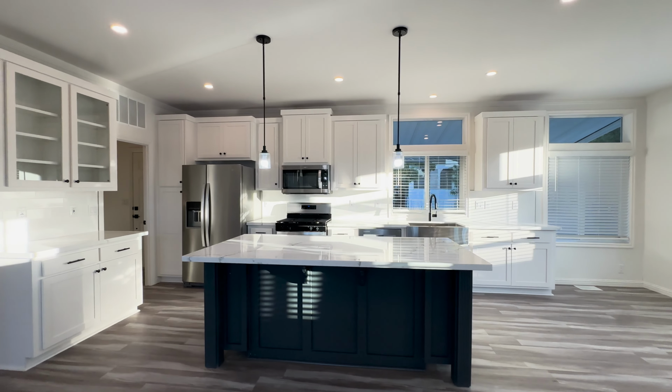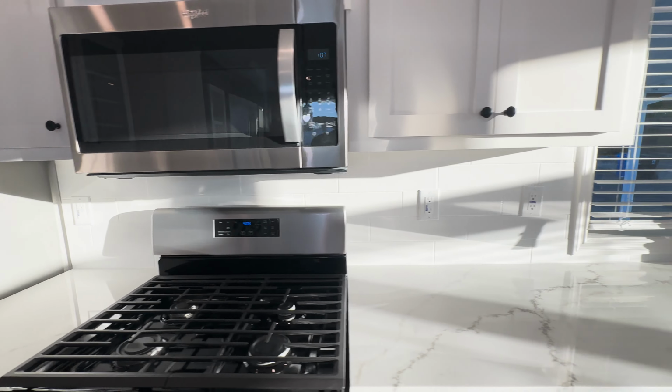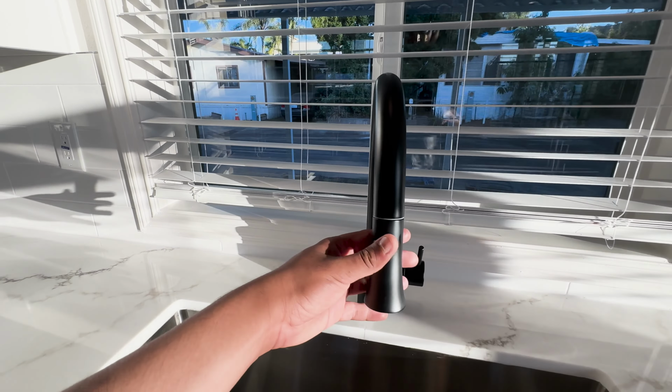Next up is the kitchen, and it's definitely one of the highlights of this home. We've got quartz countertops, stainless steel appliances, including a fridge, stove, microwave, and dishwasher, and of course this beautiful farmhouse-style sink with a gooseneck faucet.